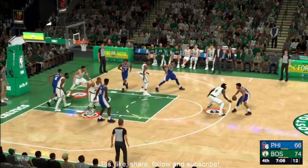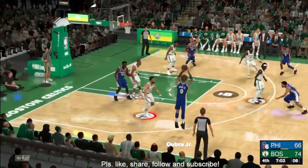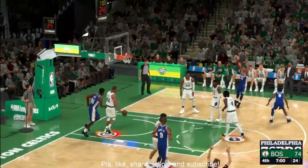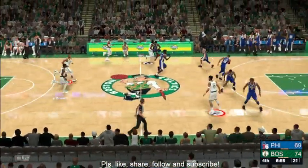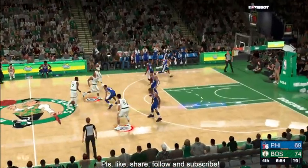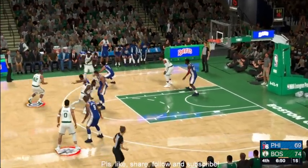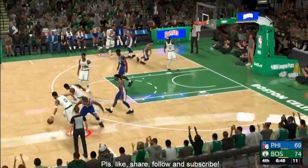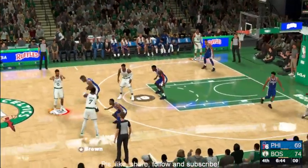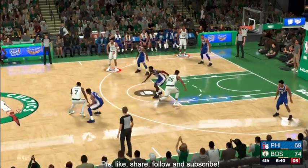Holiday against Lowry. Passes to Oubre. There's the 3. The shot's good on the assist by Lowry. Lowry's got his 5th assist in this one. Well, you have to respect how fast Kelly Oubre gets his shot off in catch-and-shoot situations. Now here is Horford. Tatum passes to Brown. Shot clock at 6.